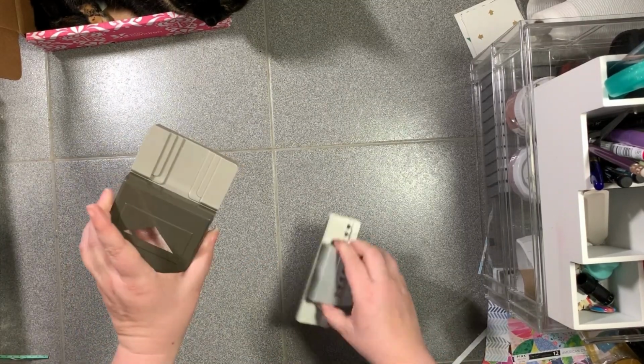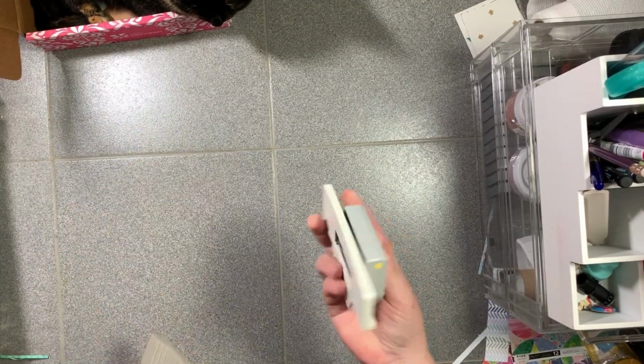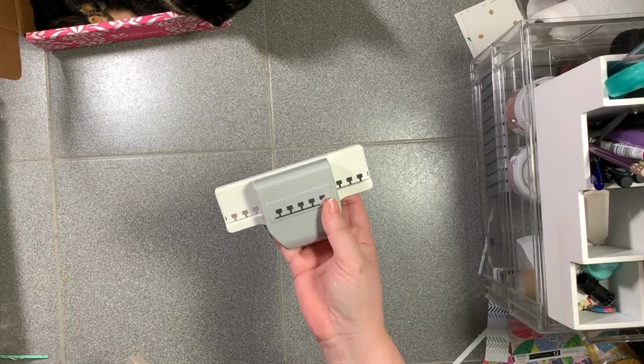I have my triple banner punch from Stampin' Up! And then a notebook punch from EK Success. So now I'm going to put everything into the backpack and hopefully it all fits.